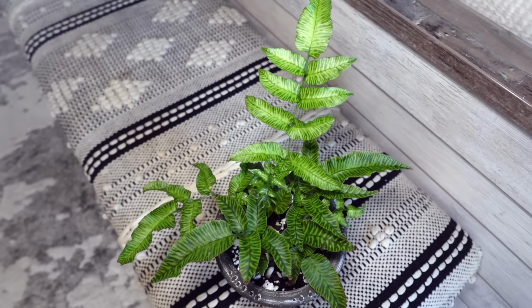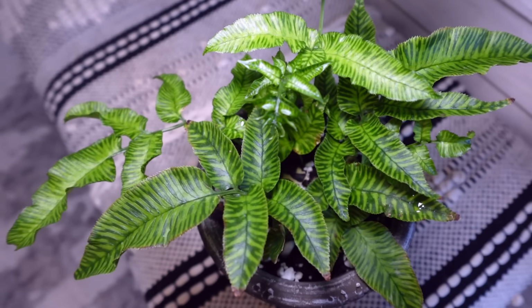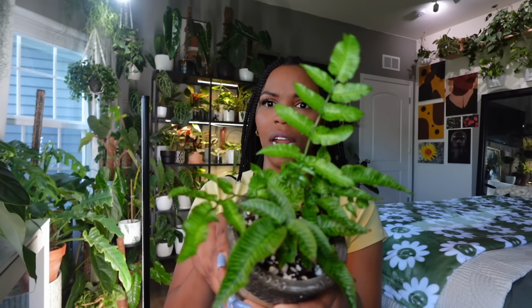I've got it in ambient humidity, which doesn't say a lot because I have constant humidifiers running in my bedroom. So it's probably in a constant 60, but still that's really good for someone like me who felt like all ferns had to be living in the cabinet to thrive. Let me shut up about it before I jinx it. But yeah, there's my zebra fern and I'm really happy with it.